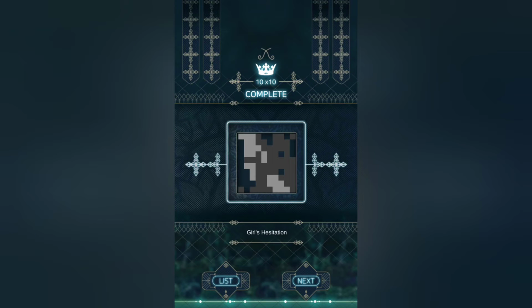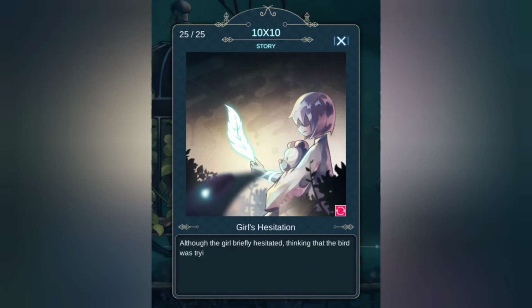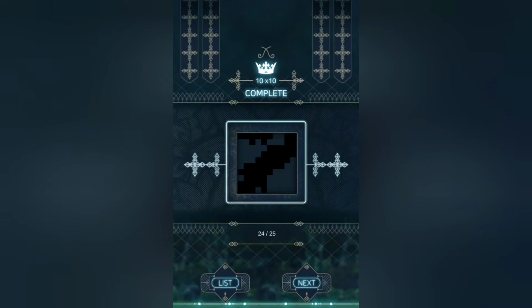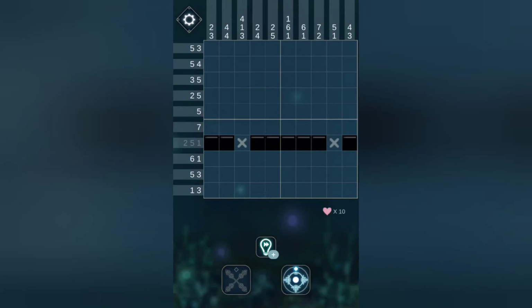Girl's hesitation. Although the girl briefly hesitated, thinking that the bird was trying to steal her feathers, she soon gave all her feathers to the bird. Aw, how nice. That's kinda super sweet. Aw, she's very kind. Welcome to the last level of this beautiful sequence of this beautiful chapter, I think. Yes.